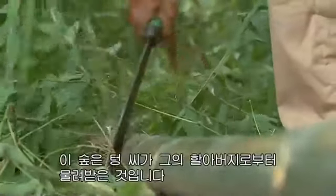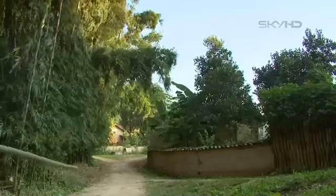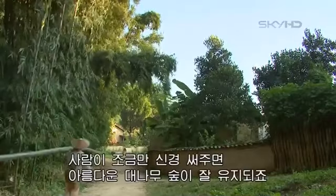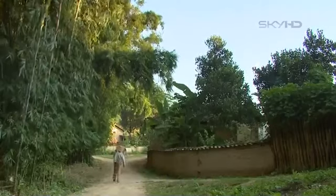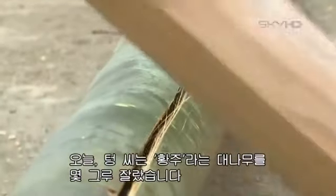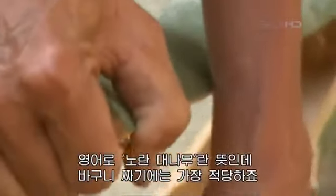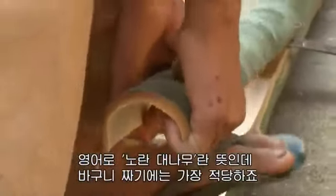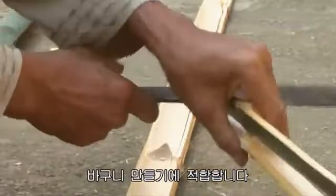This forest has been handed down from Mr. Tan's grandfather. With a little bit of human assistance, a healthy bamboo forest can be sustained. Today, Mr. Tan has cut down some bamboo known as huangzu, or in English, yellow bamboo. It is the best variety for basket weaving. This bamboo has great length between its knots, which makes it good for making baskets.